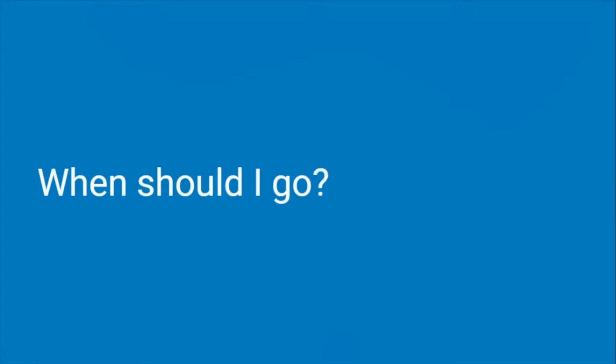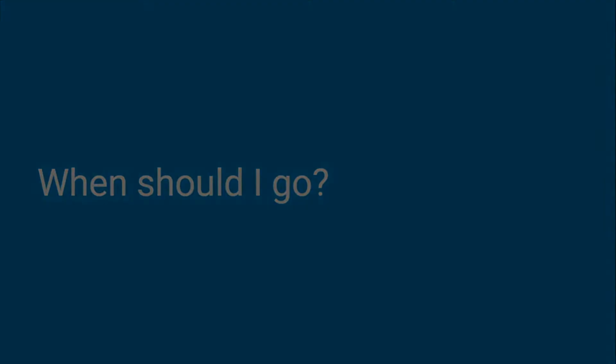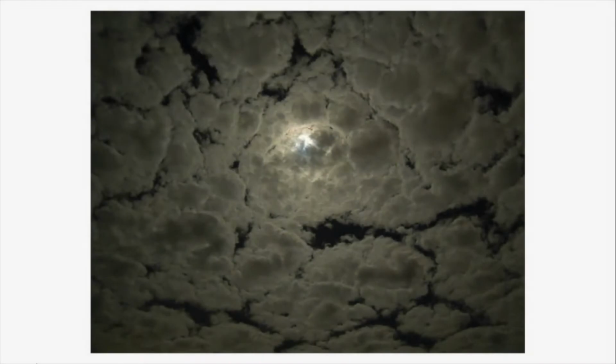So let's get started. The first thing you will need to do is decide when to go stargazing. Here are a few things to keep in mind. You want to go when visibility will be the best. That means there needs to be little to no cloud cover. Something like this image would not be ideal.